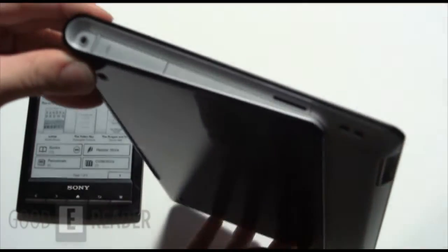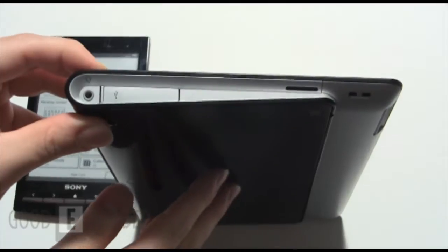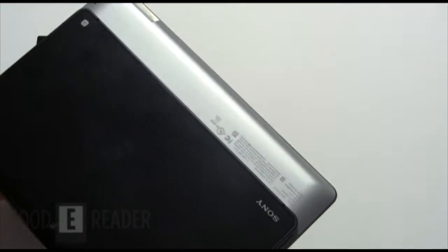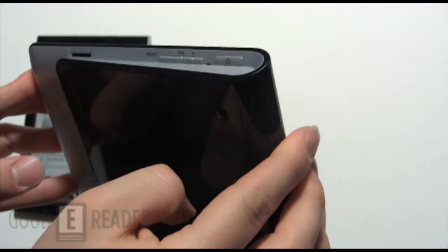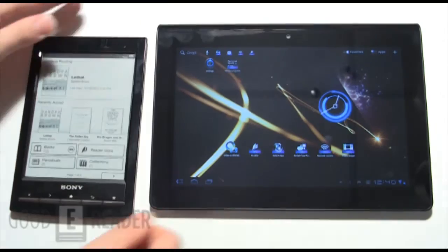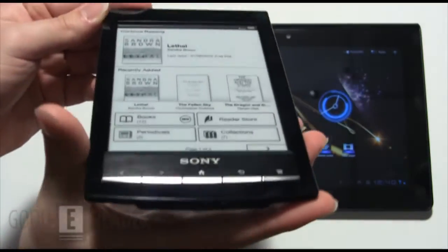I mean, most tablets are basically like blocks. If you've seen the iPad, if you've seen a lot of the Samsung tablets, they're basically just flat, square. Some of them may have rounded edges, some of them may have harsh corners. This bears a lot of resemblance to the Notion Ink Atom in that it has a very innovative design. And even the Sony PRS-T1 doesn't really look like a lot of other e-readers.